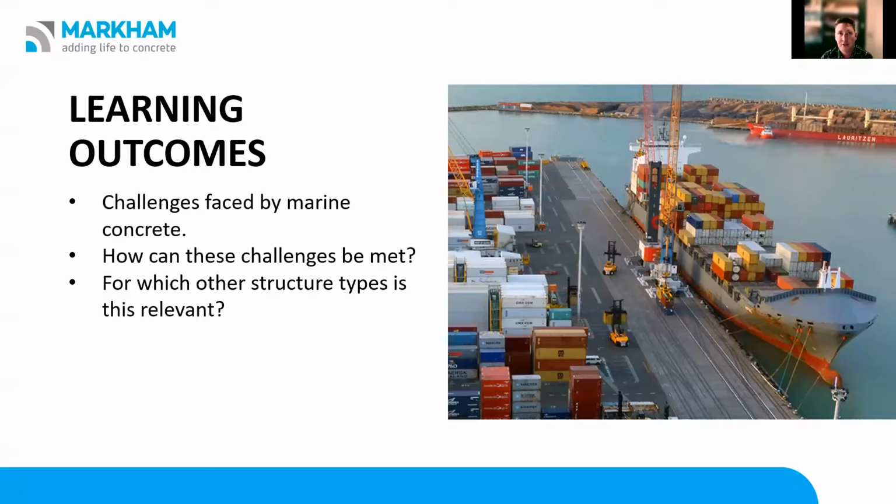Awesome, that's great. So today's learning outcomes for this session are: what are the challenges faced by marine concrete, and what can be done to meet these challenges in both new and existing concrete? And are there any other structures for which this is also relevant?